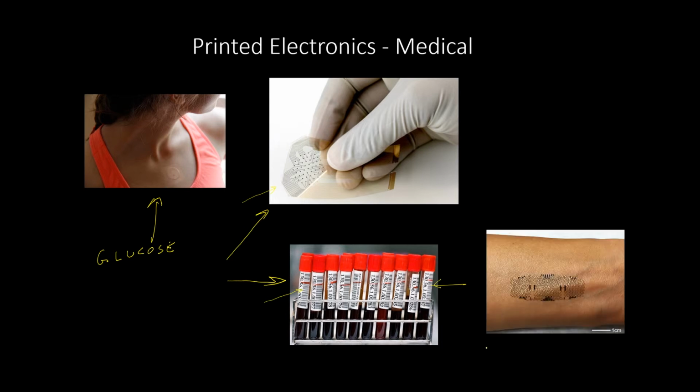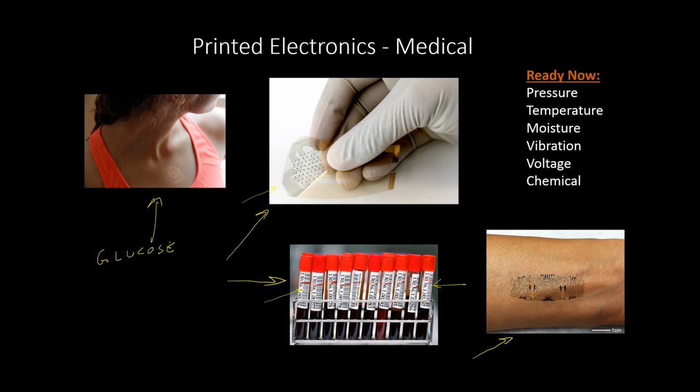This is a picture of printed electronics printed directly on the skin. And this technology is just coming in right now. It's not really commercially available like these other ones that I'm showing here. But the future here is to print on the skin, perhaps directly on a wound, and be able to monitor the healing in real time. So if you're thinking, well, what can I do right now? Well, what you can do right now, you can measure pressure, you can measure temperature, you can measure moisture, you can measure movement, you can measure electricity, and you can measure some chemicals.